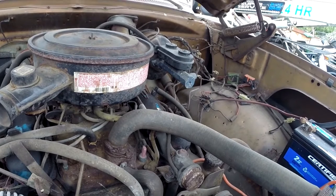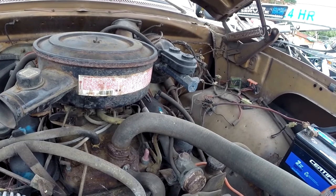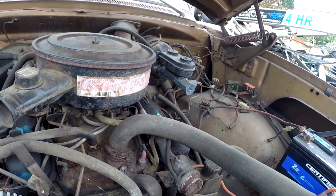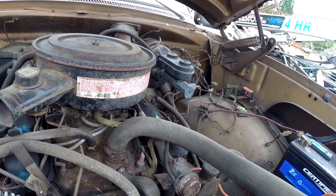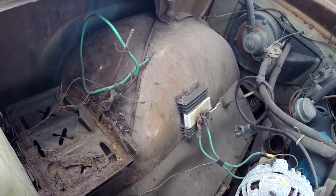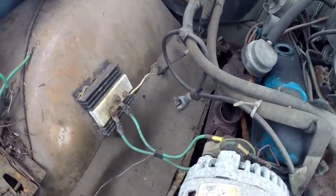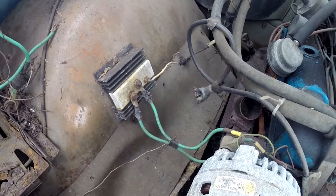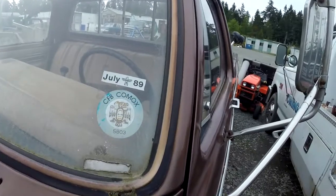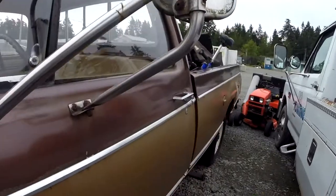Power steering. The old battery compartment rusted out. Might have been a two battery at one point when it was a camper. That's what it looks like, because there's the whatever heatsink bus bar. Base truck.